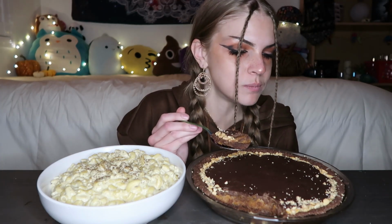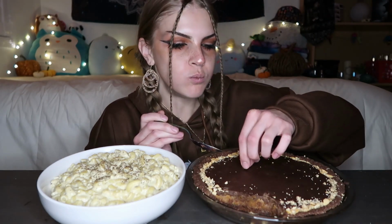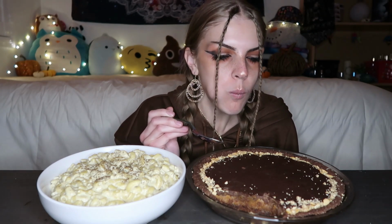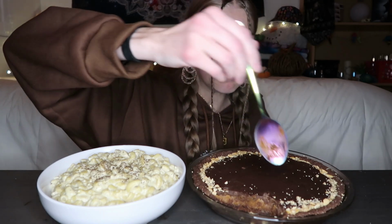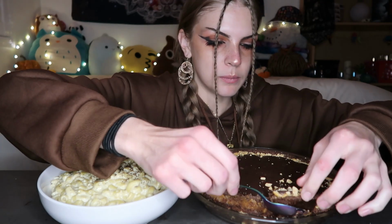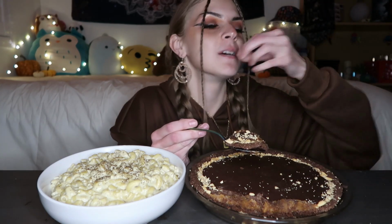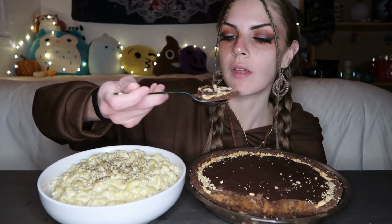I was really nervous about the crust, but it's actually so good. It's really soft and it has a really good flavor too. And of course, the caramel on the inside is really good as well. I don't like it as much as the non-keto version because that one uses Oreos for the crust, so of course it's going to be more rich and decadent. But I still really like this one. It's really, really good.